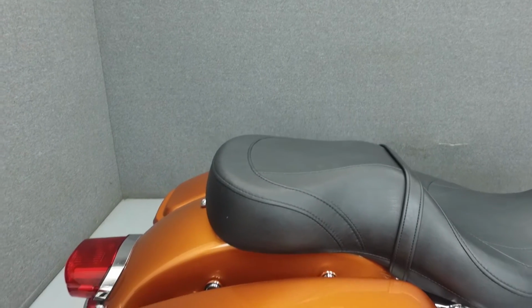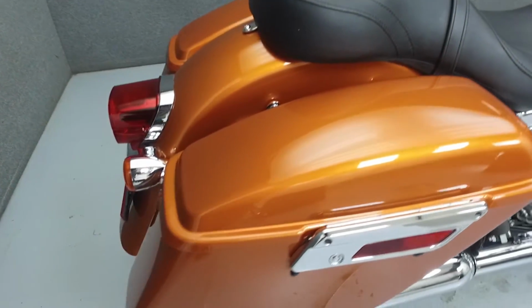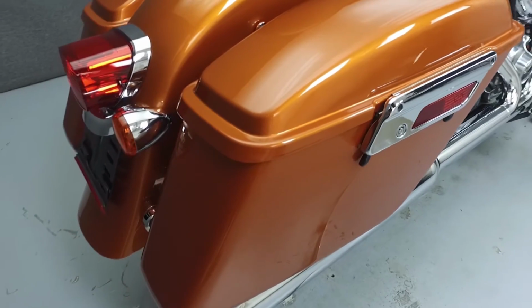This bike comes equipped with a factory security system and ABS. It's been left stock with the exception of quick detach backrest hardware.